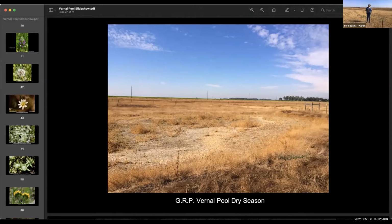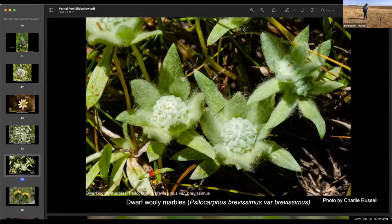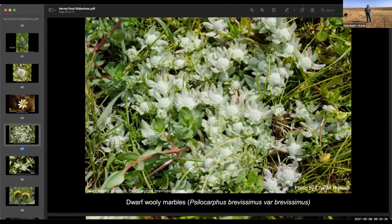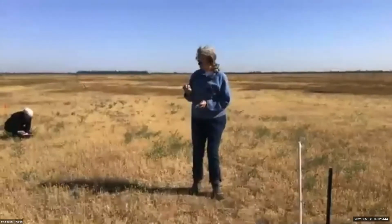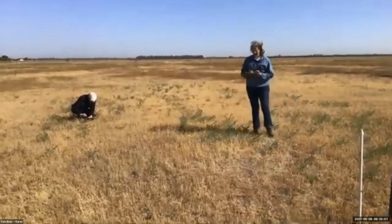Next, we want to show a picture of dwarf woolly marbles, and I'm really sorry that we're not able to show you what they look like right now, because in the pictures, they don't look very much like wool. But at this point in time, maybe I can find one. Well, okay. So dwarf woolly marbles are in the aster family, and there are 3 or 4 species of them. They grow in sheltered areas in the vernal pools, and then you find little clusters in among other vegetation. I think we're going to try to show them again, although I don't know if this is going to work.